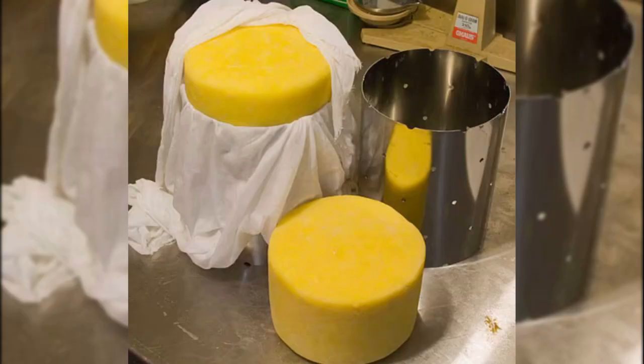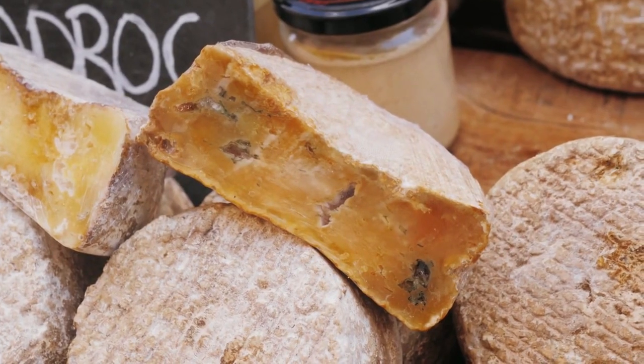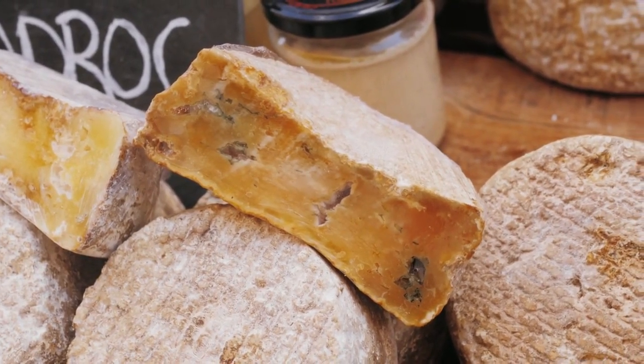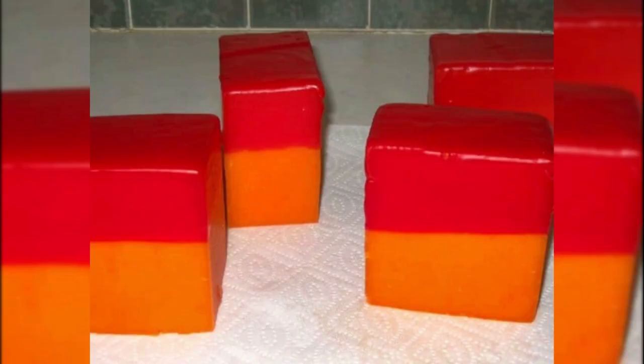Number 14. Cheese waxing. To extend the shelf life of hard cheeses, Amish homesteaders use a traditional waxing technique. After forming and aging a wheel or block of cheese for several weeks, they coat it with layers of melted cheese wax, sealing the surface completely. This wax forms a protective shield against mold, air, and moisture, allowing the cheese to continue aging without spoiling.